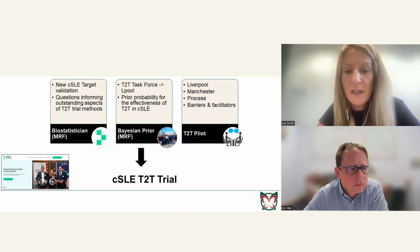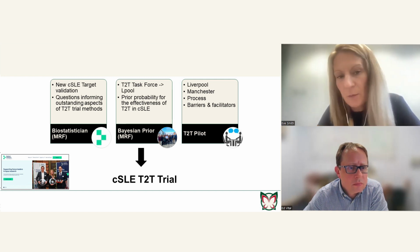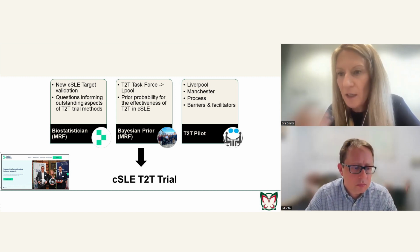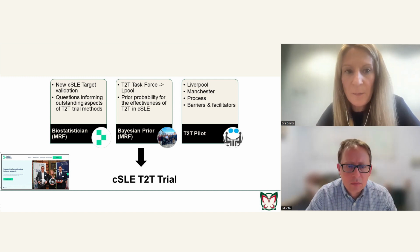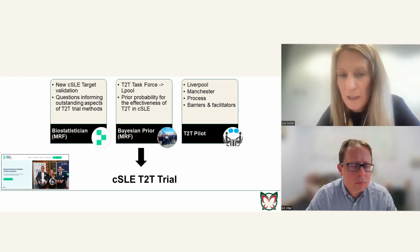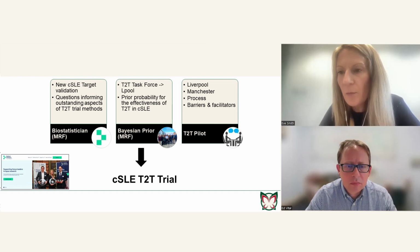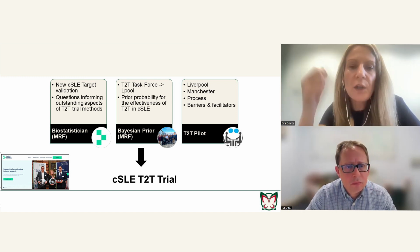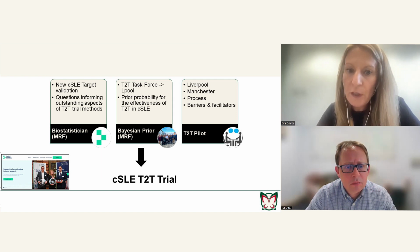So in terms of next steps, what we really want to do is run a trial. Currently, with support from the Medical Research Foundation, I have employed a statistician who's helping to work through the different research questions that came out of the Principles and Points to Consider paper, working on validation of paediatric-specific targets, looking at steroids, looking at a number of other questions that will really help to shore up this approach and help to inform it. Following on from that, again, also funded by the Medical Research Foundation, we're going to bring together the task force again in Liverpool to run a Bayesian prior meeting.